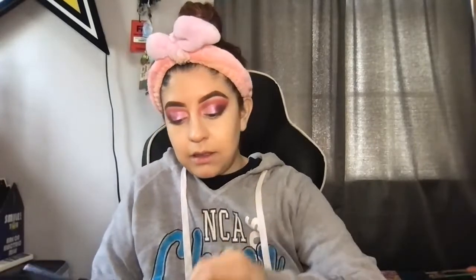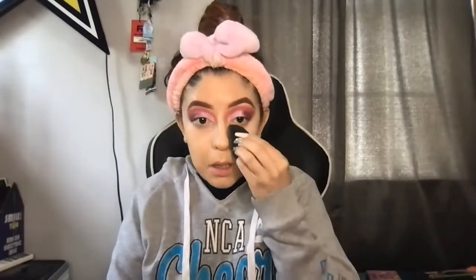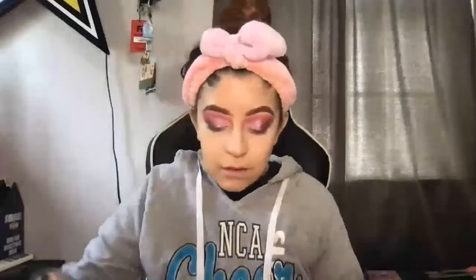So I'm going to go in and mix these 2 shades in. And I'm going to set my under eye. Although I did get a contour palette book from one of the influencer boxes, and that one wasn't too bad. But I still prefer my KVD Beauty contour palette. This was one of the originals when it was Kat Von D. When Kat Von D owned the brand.